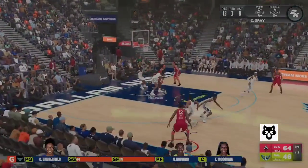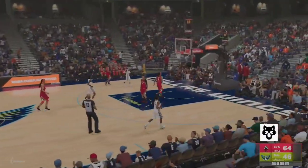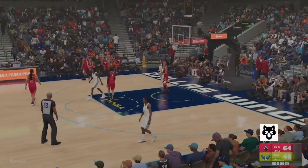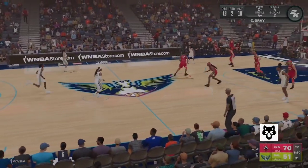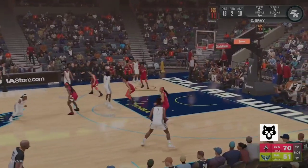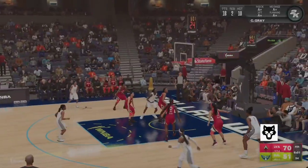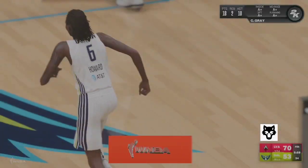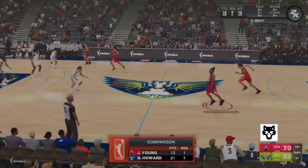To the paint. McCowan with the steal. Well, through 3 quarters of play, down double digits, it may be difficult to overcome. Aces ahead. They lead by 8 from the floor. In transition, Young has fantastic finishing ability, a nose for the bucket, looks to run. And here is Howard. She's guarded by Wilson. And the basket by Howard. Whoa, she really got the defender on her heels with that one. What a fantastic play, guys.